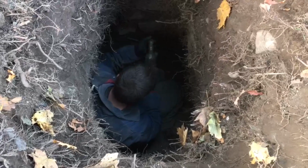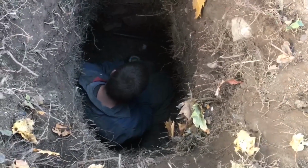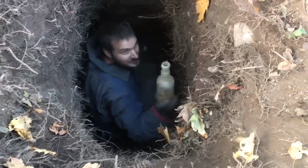Trav's got another bottle down there. He says it's OP. Oh, wow. It ain't OP, but I think it's... No, I think it's an iron pontil. It doesn't say anything on it, but man, it's beautiful. Oh, it's a nice size, too. It's a big one.